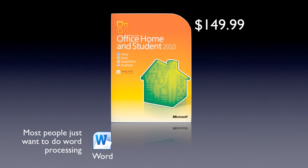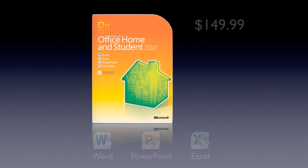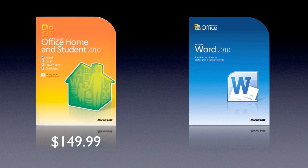Now, most people that I know don't use PowerPoint and Excel. Most of the people that I know just want to do word processing with Microsoft Word. That's all they want. And yet they think that they're required to buy all three programs for $150 just to use Word. It would make more sense just to get Microsoft Word by itself, but it's still going to cost $140, which is only $10 less, so it doesn't really make much sense doing that.